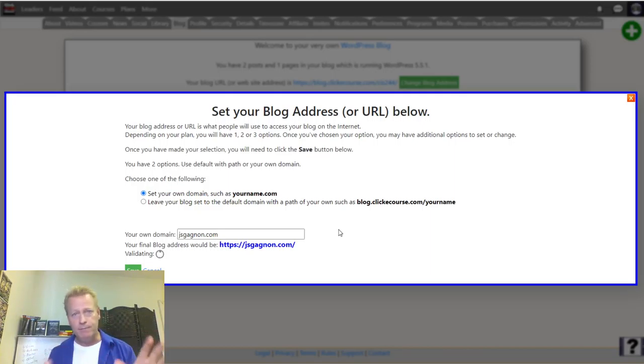But if you understand what I'm talking about, all you need to do is go in your DNS provider and get a CNAME pointing to clickycourse.com or blog.clickycourse.com. And I probably should have some sort of documentation here. The assumption is that the person who's doing this understands this, and if you don't, you can always find somebody who does, or you can ask me and I certainly can help you. You can send me a message, or you can create a support ticket.